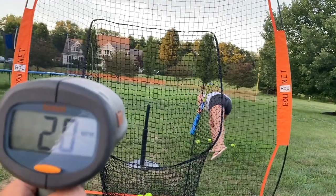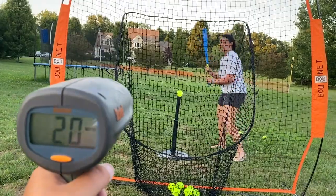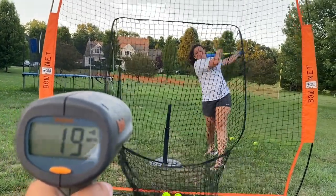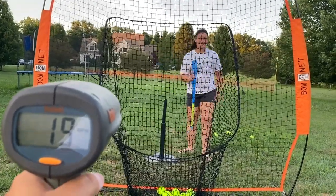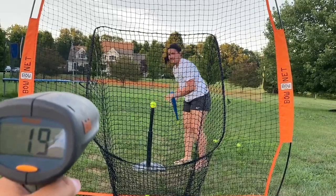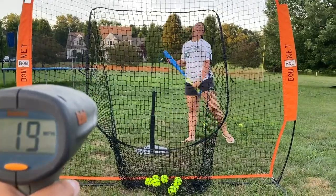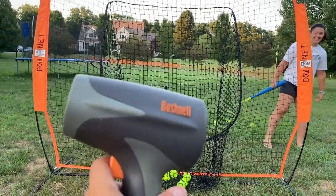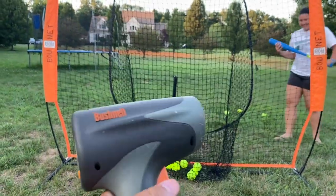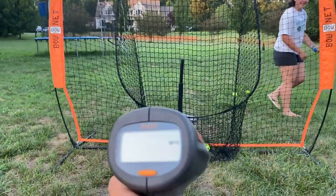We're getting harder. Yeah, this gun is most definitely broken, but we're still gonna go by what the gun says. 19 miles an hour. We'll give her one more swing, see if she could top the wicked 20 miles per hour. Nope. She gets 19. This gun is absolutely awful. We were practicing with it and we didn't get above 70 miles an hour.